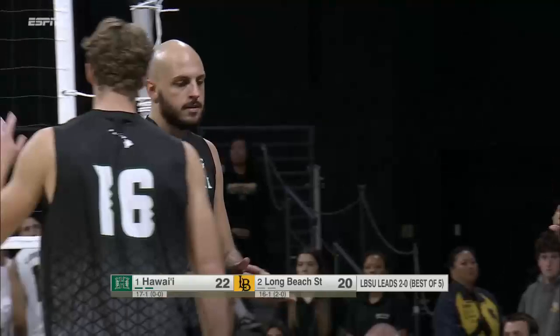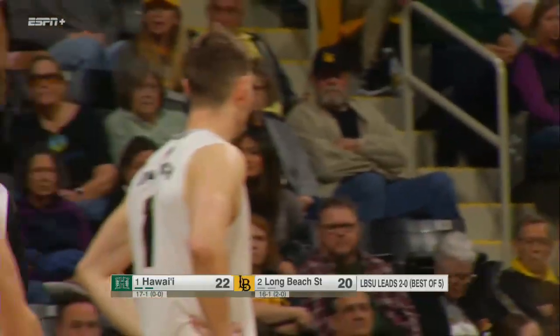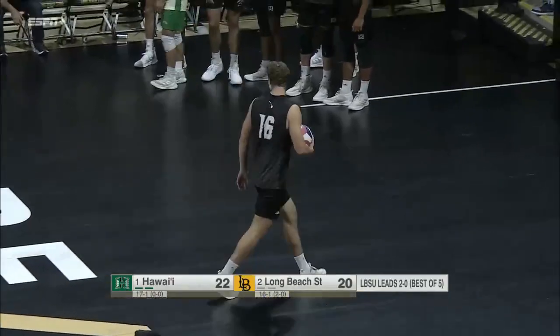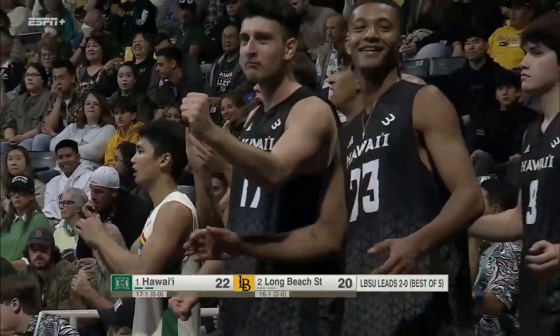We go back and forth here. By the way, Clark Godbold was in on that last rally. Comes back out, Chapanes to play that front row for Long Beach State, as Kevin Calling comes back in to serve for Hawaii.